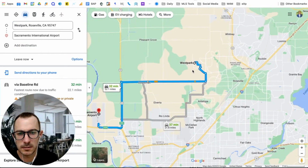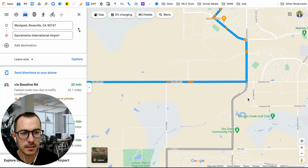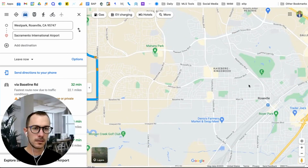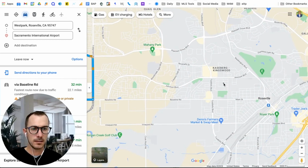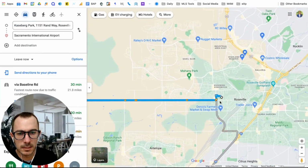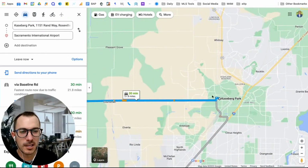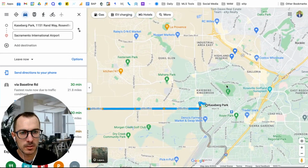So West Park, they're just gonna have you take, is that PFE? Baseline. They're gonna have you take Baseline, compared to if you lived in... So I'm giving you some bad examples here, but you get my point. Maybe you don't. I just want to make sure I'm being clear.